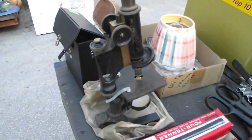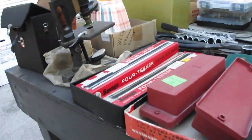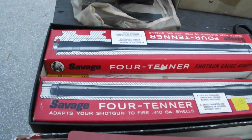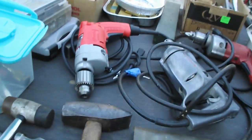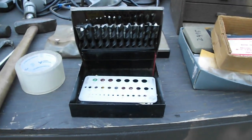Look at this old scope right there. Brass scope. And I got a, what is that? Oh, adapts to your shotgun. I'm not sure what that is. 410er, whatever that is. Some set of tools there. Open ends, socket set, drills. We got hammers right here. Got a nice drill right there, a Milwaukee drill, an old Milwaukee. Another good Milwaukee drill. Set of drill bits right there.